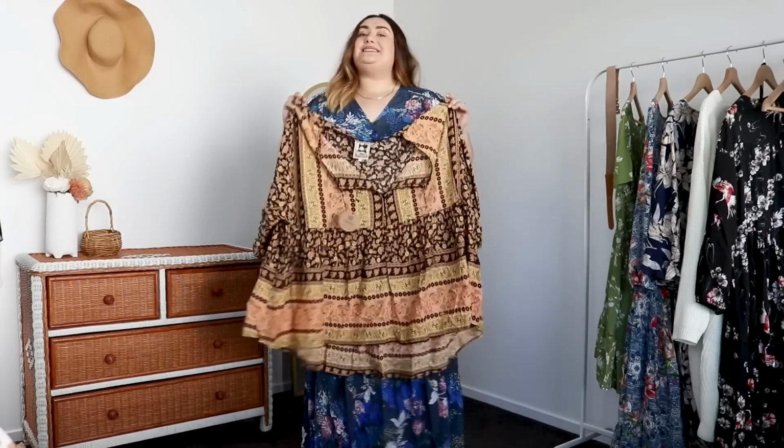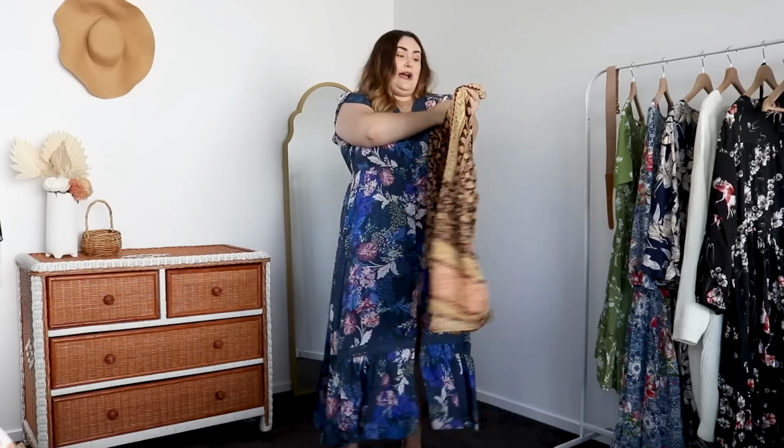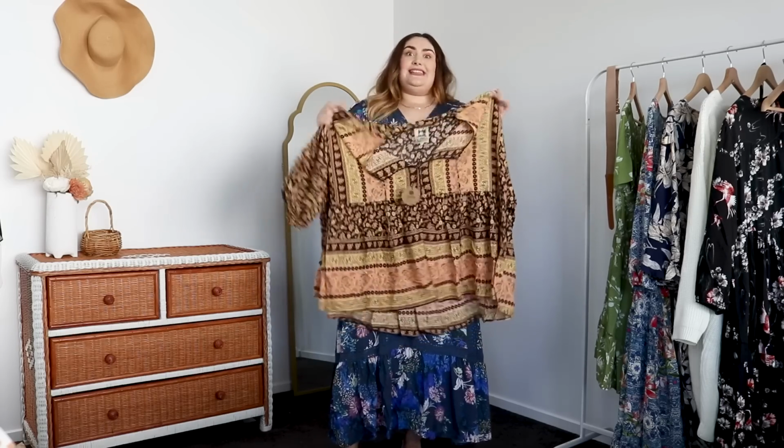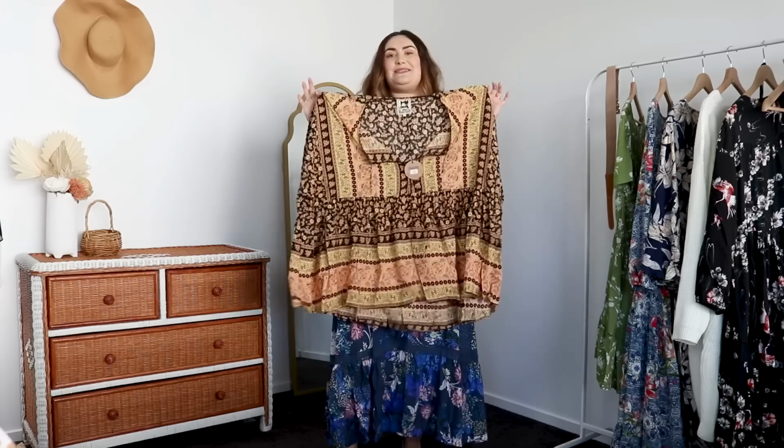Now, I did, very annoyingly, forget to size down in this. I preach to you guys all the time: size down in the Chloe top 2 sizes because it's very oversized. And did I listen to myself this time? No, because I forgot. So I do have this in a size 20, so you're gonna see how big. It's kind of a great learning lesson actually, because normally I order size 16 in this. So you've seen the 16 on me always, but now I'm gonna be trying on the 20.